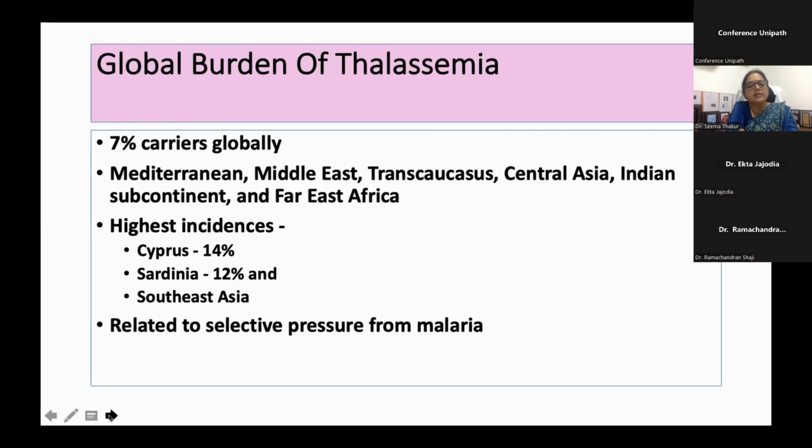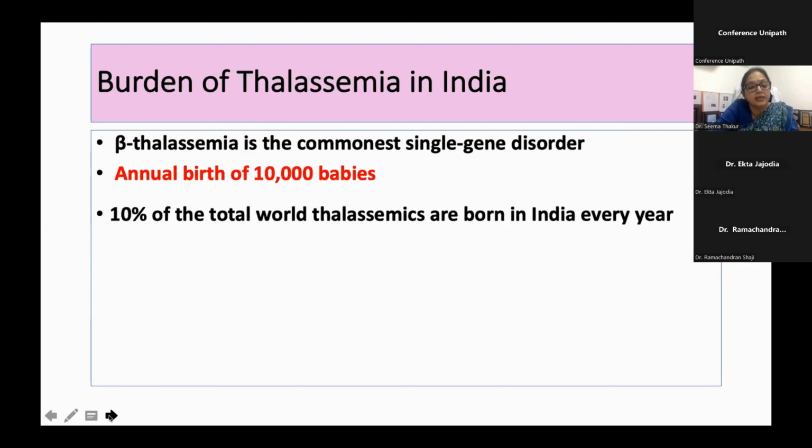And the highest incidence has been reported as high as 14% in Cyprus and 12% in Sardinia and also in Southeast Asia. This is related to the selective pressure from malaria, where the heterozygotes would have a survival advantage. This is the basis on which it is reported to be higher in these areas.